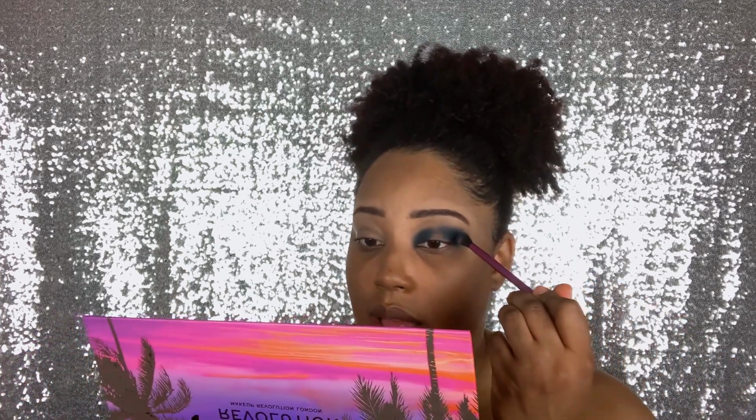Also, the brushes that I use today will be from a drugstore brand, Real Techniques. I know some of you know, if you want cheap brushes, Real Techniques is the way to go. This eye brush set that I bought came with 8 brushes and it was $20. So it's not bad at all.